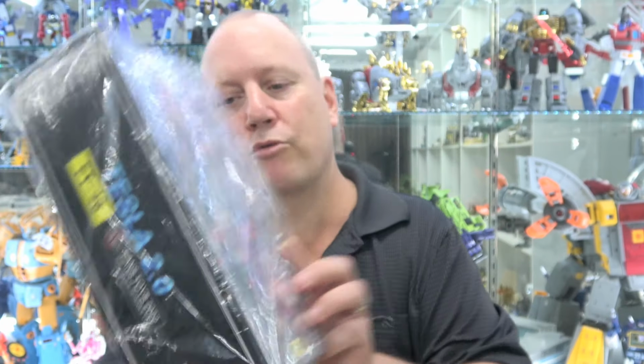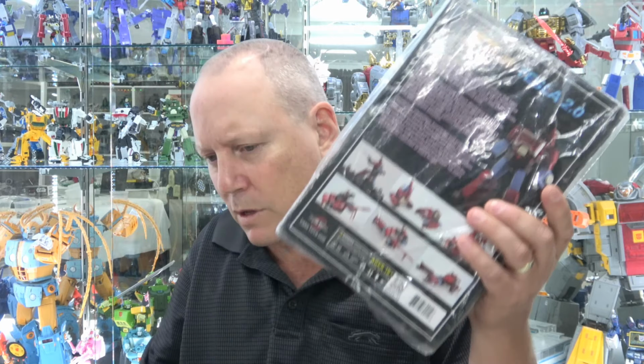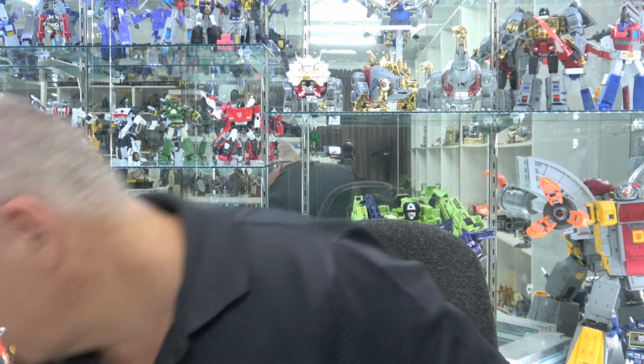He should be pretty sweet, so keen to get him open on the shelf. And I've also got the blaster coming as well. Not the Fans Toys. I went with Deformation Space on the blaster. So, gibbering on, let's keep moving.